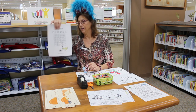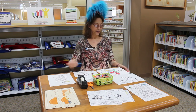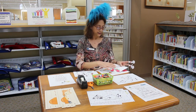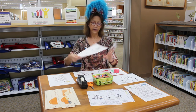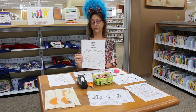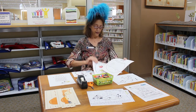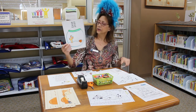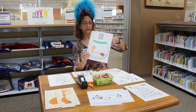We've got a word search activity with some very simple rhyming words. And then our craft activity today is, you get an aquarium, a little fish bowl that says 1 fish, 2 fish, red fish, blue fish. You can color this if you like. I colored mine just a little bit, just to make it pop a little bit, but that's just the way I wanted to do it.